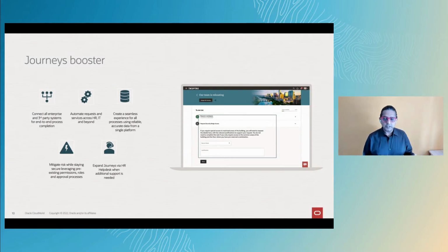You can leverage the permissions, roles, approval processes that are already within Oracle and make validations and approvals secure and fast, because all this information comes from a single system with no necessity for an add-on or concerns around duplication of data. This essentially means that you can automate request processes across your enterprise in a way that you can mitigate risk and still stay secure.